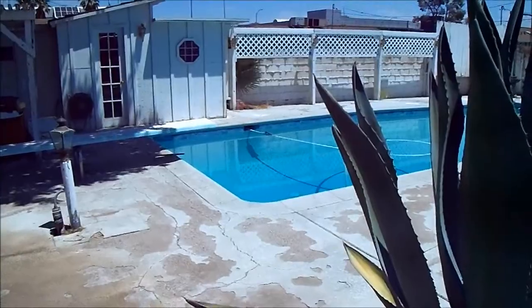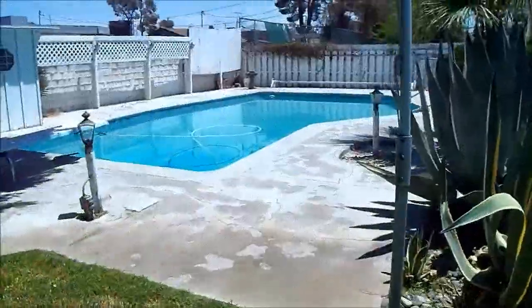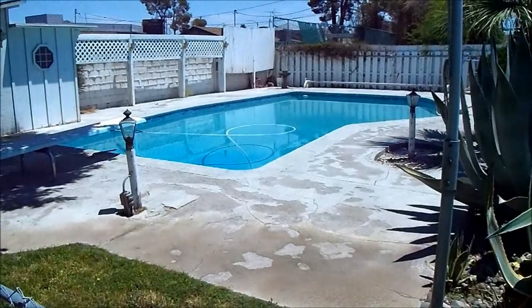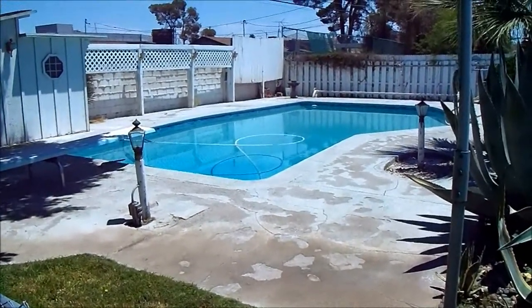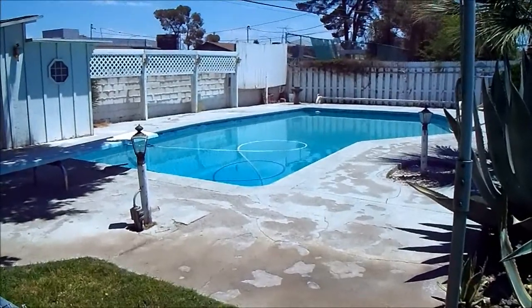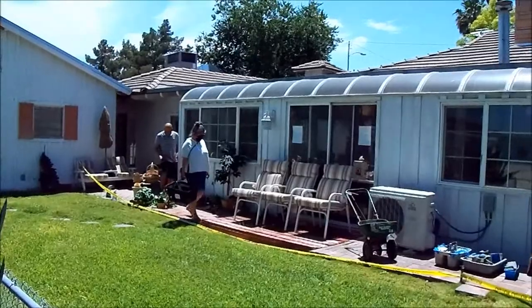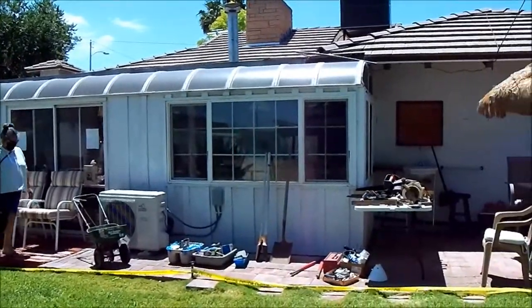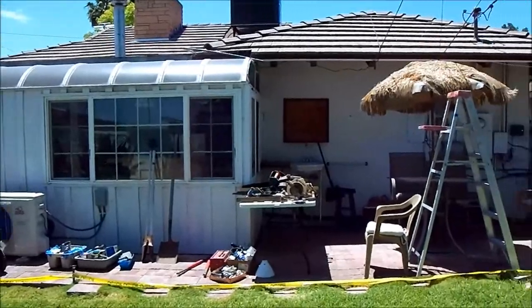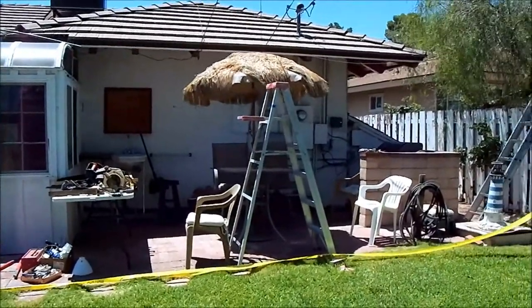Old Vegas. This is Old Vegas, very close to the strip. It's an old neighborhood. Look at these houses. Look at the windows here. You've got an enclosed patio. It's really nice. Let's go in and see what they got.